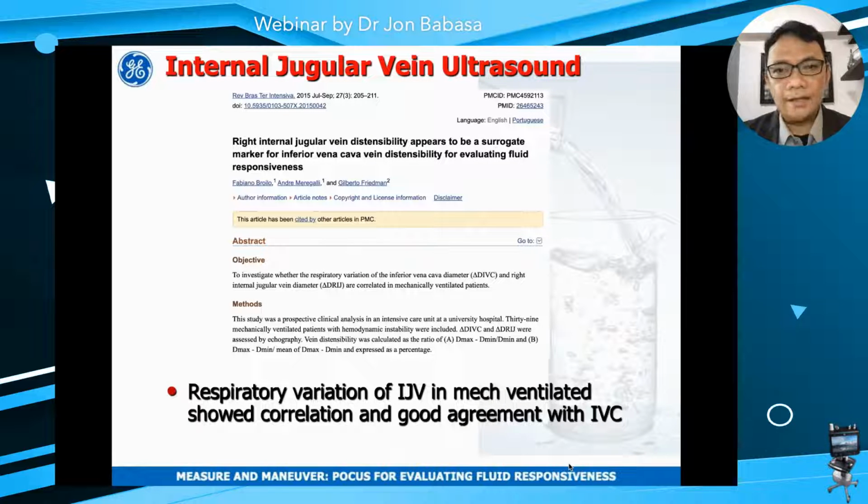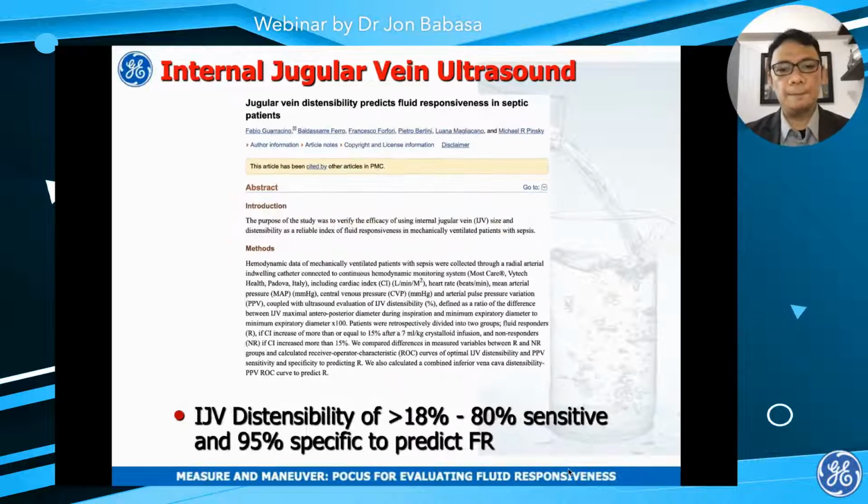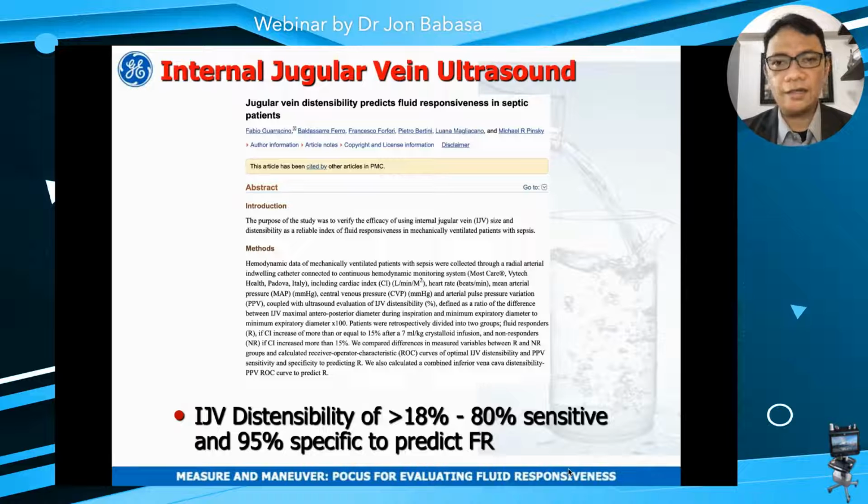Now, I said that the IJ is actually a good replacement or alternative to your IVC. This is one of the papers that tells us that the respiratory variation of your internal jugular vein in mechanically ventilated patients showed good correlation and agreement with your IVC. And if you're using it in septic patients on mechanical ventilation, the IJV can also be used in the form of distensibility index, much like your IVC.